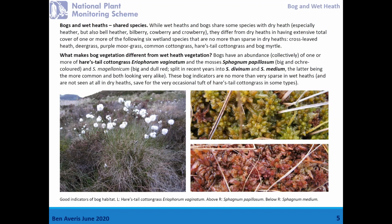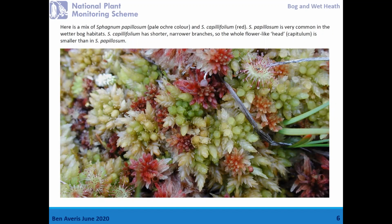Next page has a closer view of some more of that Sphagnum papillosum, the pale ochre-y one. And you see the red colored moss in there. It's not the big red bog indicator moss that we had on the previous page. It's actually an extremely common red colored moss called Sphagnum capillifolium that has much, much smaller leaves. The branch leaves are really tiny compared to those of the papillosum. And that's why the branches are much thinner, and so it looks all much more shrunk. It's a very different scale of plant.